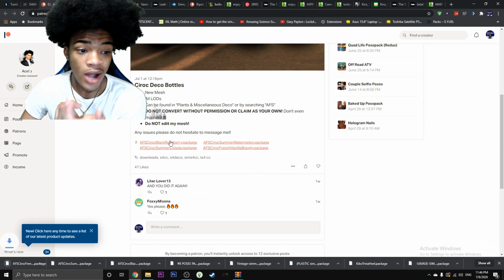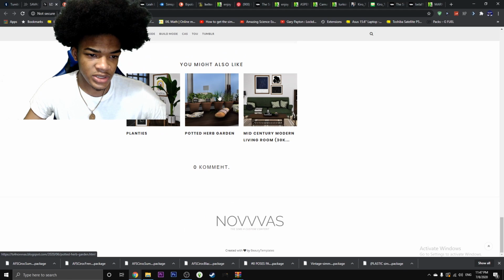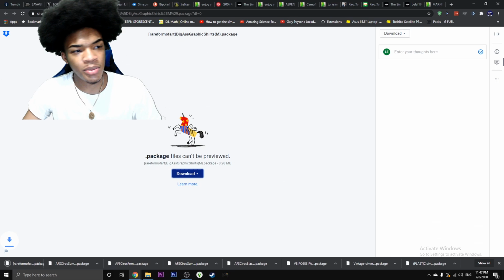I don't think this is personally a good time for me to do it because it's literally post update. Sims just dropped their update today, so I'm risky as hell. But let me check this bed out real quick. There was this one page I just saw. It has big graphic shirts. If you know me, I love graphic shirts. Graphic shirts are the way to go. I could pull graphic shirts out of my closet for days.